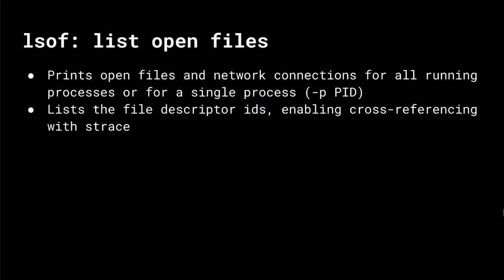There's another tool that's kind of like, you know, the sword is strace, the shield is LSOF. They tend to be used in pairs. So what LSOF is, it's a tool that lists open files. So what you do with it is you run it against the process, or you can run it on the system, and it will print out everything. Every single file that's being opened, as well as all network connections, because in Unix everything's a file, so it prints out everything. And you do the same -p to specify process ID.